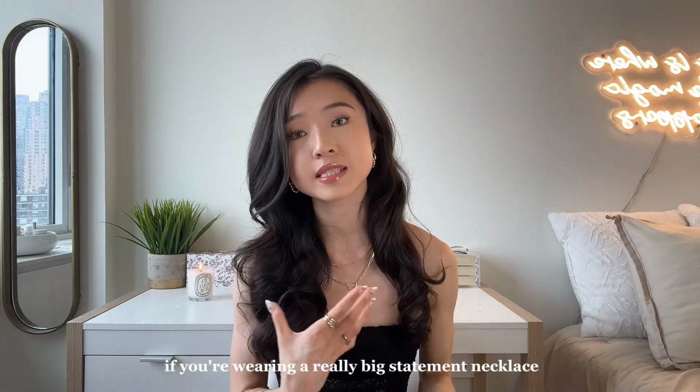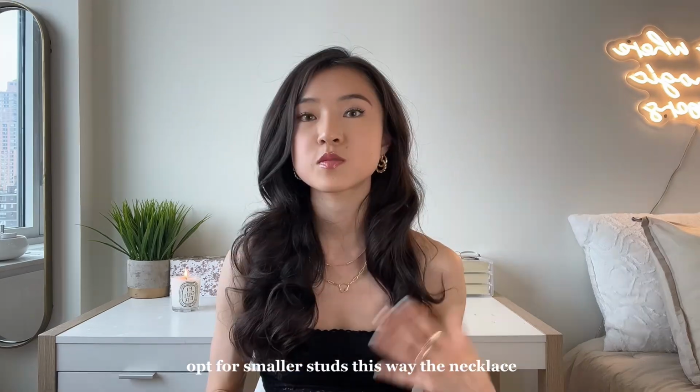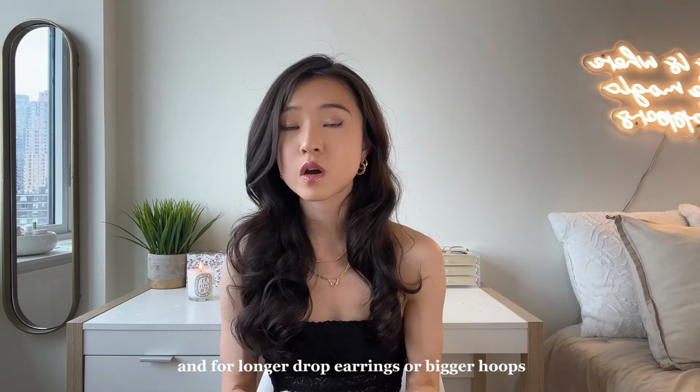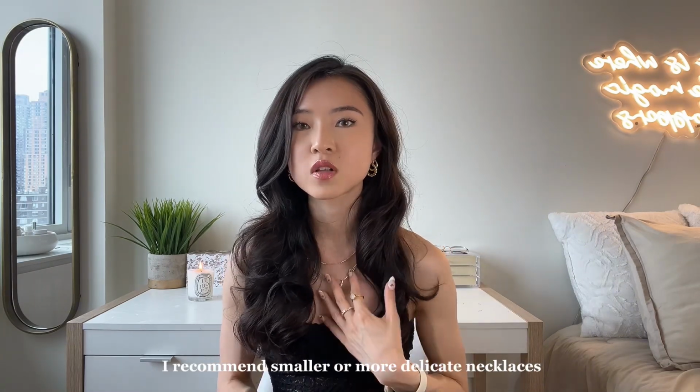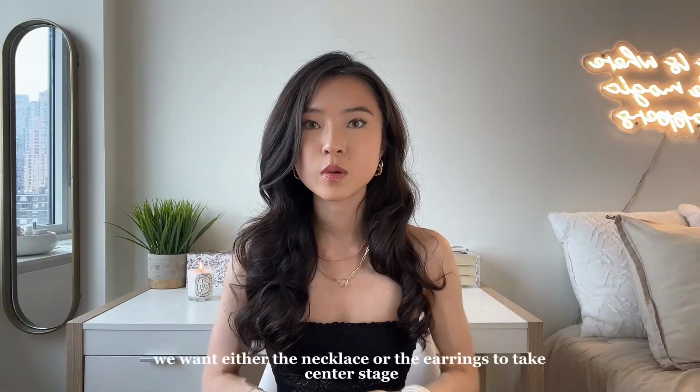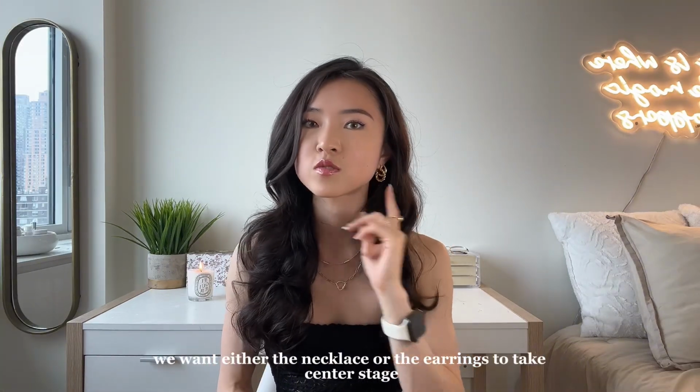If you're wearing a really big statement necklace, opt for smaller studs. This way the necklace will have its space to shine, whereas the earrings will just complement. And for longer drop earrings or bigger hoops, I'd recommend smaller or more delicate necklaces. And if you have really big earrings, maybe no necklace at all. We want either the necklace or the earrings to take center stage.